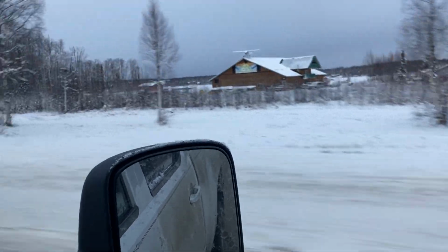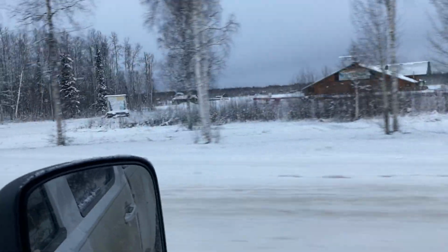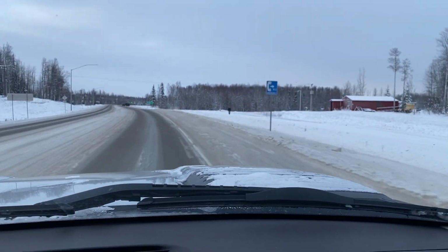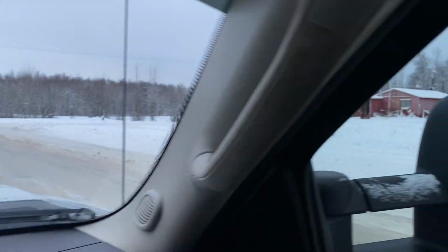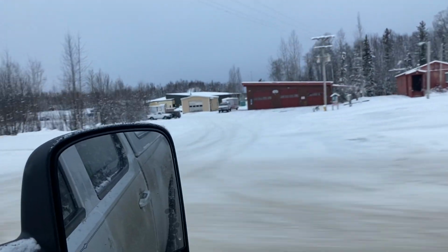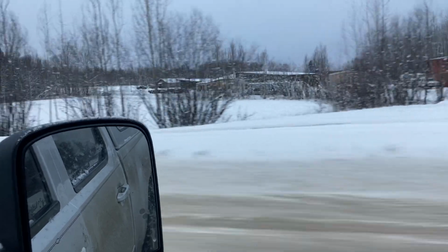There, but see some more planes over here. It's frozen, the lake's froze over now, so I don't know if it actually has enough ice on it for them to land on yet or not. A lot of the planes are starting to put their skis on. There's another little fire department. Back there is the community center and library.